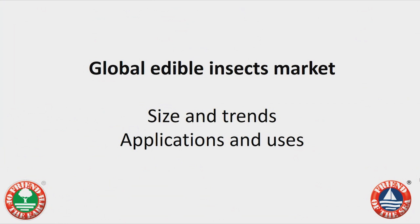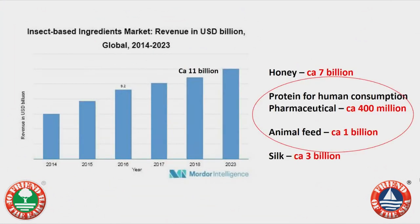regarding the global edible insect market, its size and trends, applications and uses. So if we look at the global market of insect-based ingredients, which includes also honey production and silk, which play a major part in this field, we see that it's a growing market which has reached about 11 billion US dollars in value. And more specifically today, we will look at the two fields which are circled here on the slide. So the production of protein for human consumption and the animal feed market.